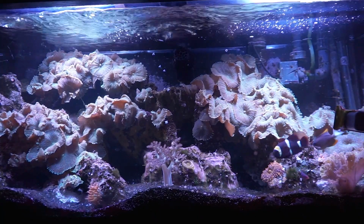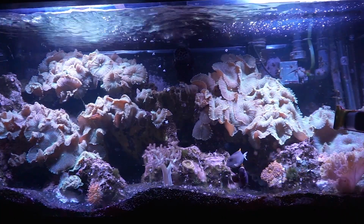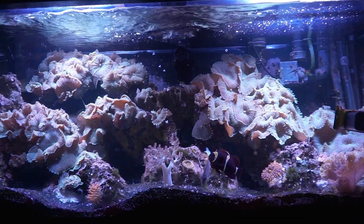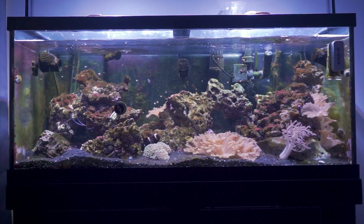While I love the look, I also like to try and grow new corals too. So Dave and I, my boss when I worked at the fish store, made a trade. So I got some new live rock that's basically free of anything in order to grow some new stuff.